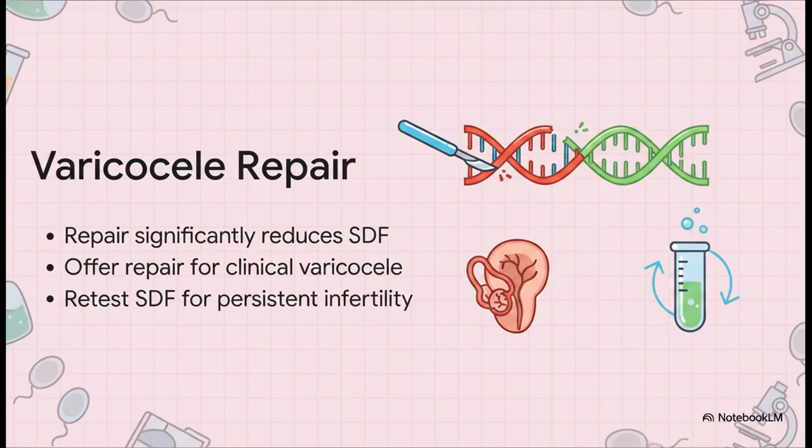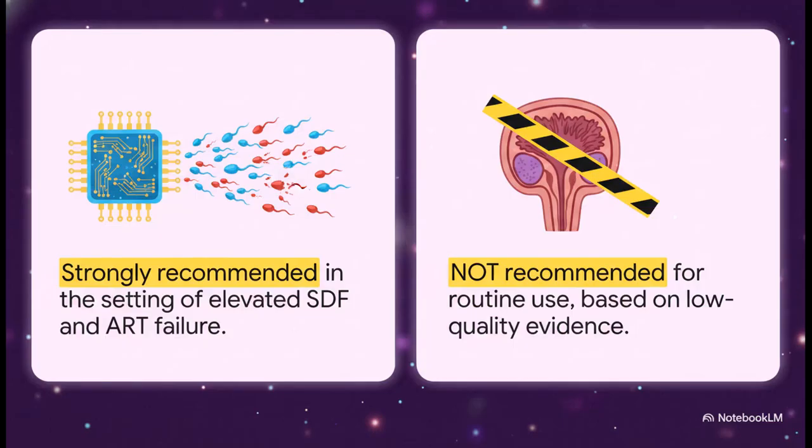If a guy still has persistent infertility after you repair his varicocele, order another SDF test. Even if his standard semen parameters look picture perfect now, test the SDF anyway. Now, over in the lab, sperm selection techniques like MACs or microfluidics, those get a strong recommendation if you're dealing with elevated SDF and RAT failure.